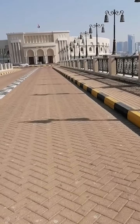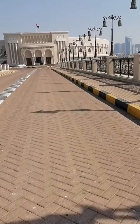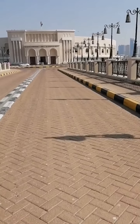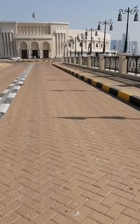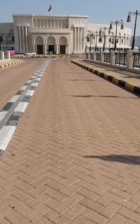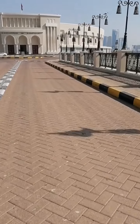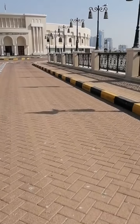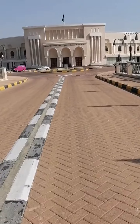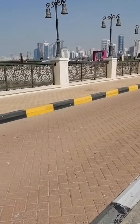And yes, we do live in the Al Majaz area, so it's very near to our place and we get a view of this from our kitchen only. It's a lovely view, I tell you, especially in the evening. You can see a number of birds also, because you can see birds throughout the UAE in the winter.